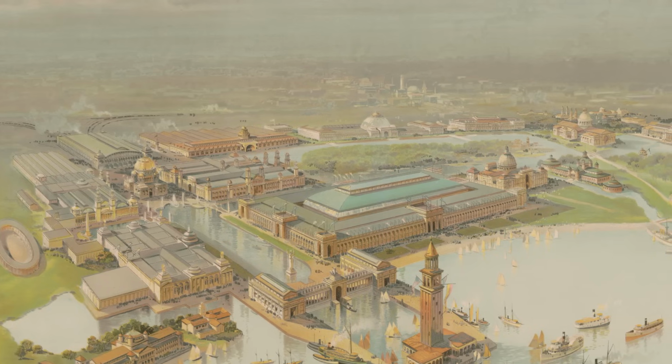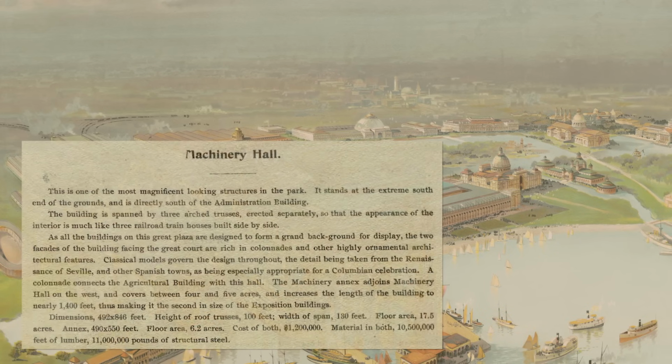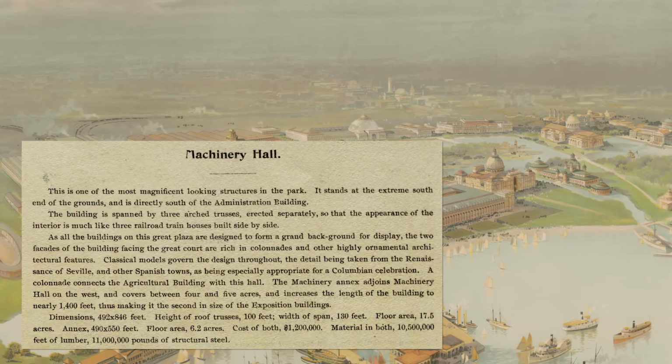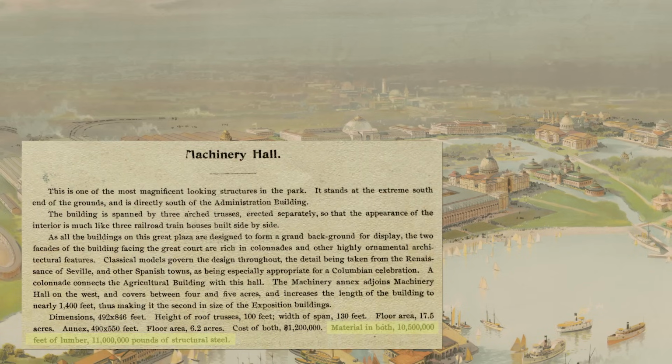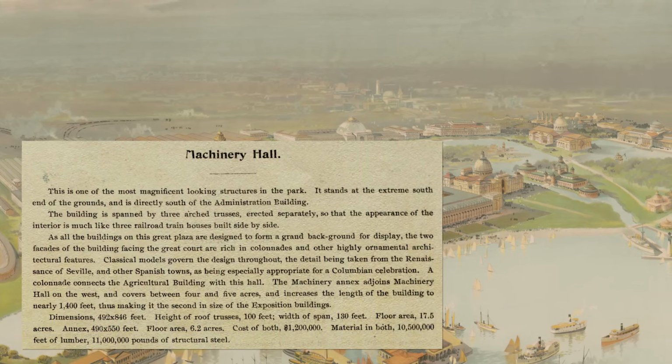Here we have a brief mention of the materials used in the machinery hall from the authentic portfolio of the World's Columbian Exposition. Only wood and steel mentioned in feet and pounds, respectively. No mention of glass, ornamentation material, or exterior material.